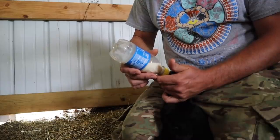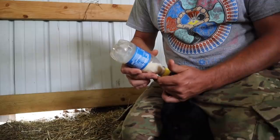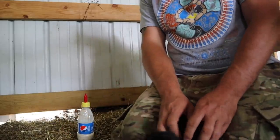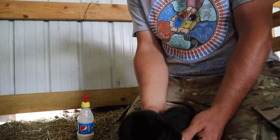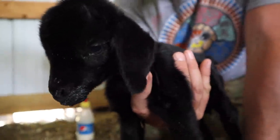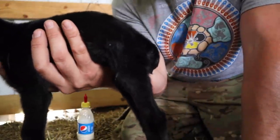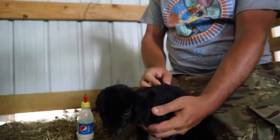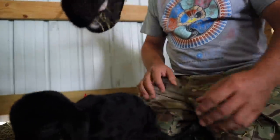So hopefully the oxytocin will work and boost her milk to where it drops in her udder, and she'll keep licking around on this baby and trying to get it to nurse off of her. Here you guys go. Just a cute little baby Spanish goat. And this one is tiny. Look at this. Tiny. You got your belly full, don't you? So she starts whining and crying like that, and her mama runs over here.